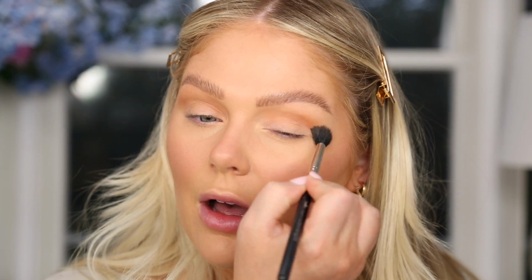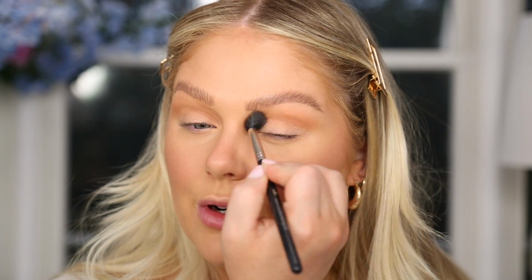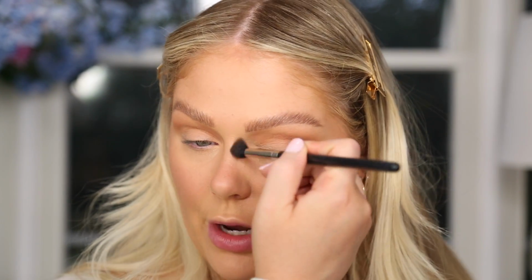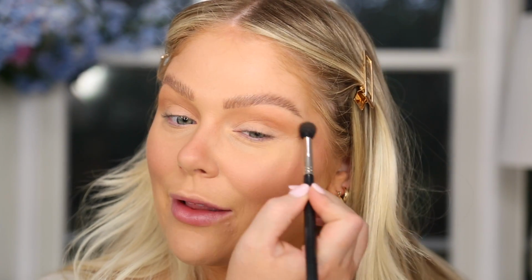And do the same thing on the other eye. I like to go in on the eye first to get the most product saturated there, and then go in with whatever's left on my brush to bring down as the nose contour. And you kill two birds with one stone, or whatever that saying is, while doing this. I don't want to be killing any birds, but you guys know the saying, you know what I mean.